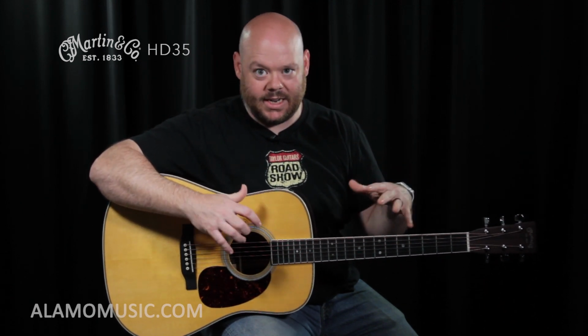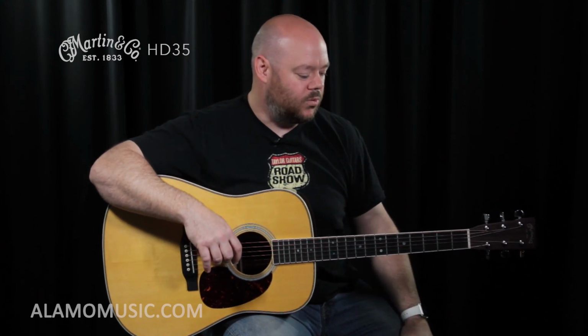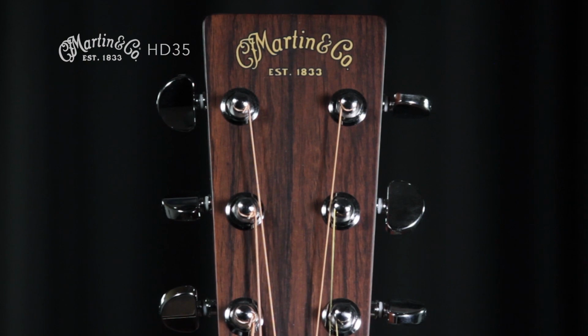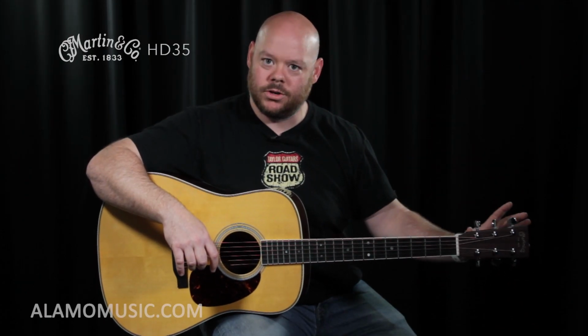And it's just fantastic. It simulates the tension of the strings and does a really good job. Grover tuners are on this, so you notice I didn't say die cast. They are brand name tuners on this. And it comes with a very nice hard shell Martin embossed case, and it's available with a pickup system.